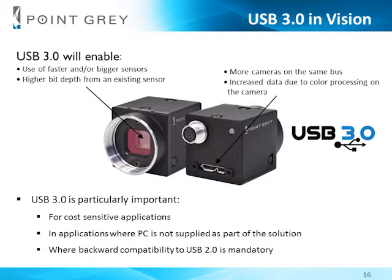And we're starting to see actually a lot of sensors which are going a lot faster than the current interfaces that don't require frame grabbers can do today. So if you have a faster sensor, larger sensor, higher bit depth, if you do color processing, or if you have many cameras, you will need USB 3.